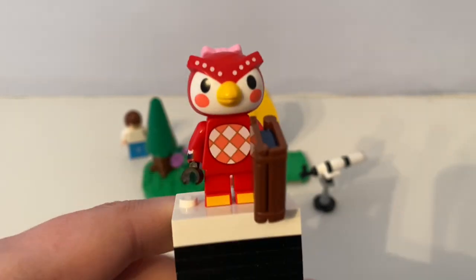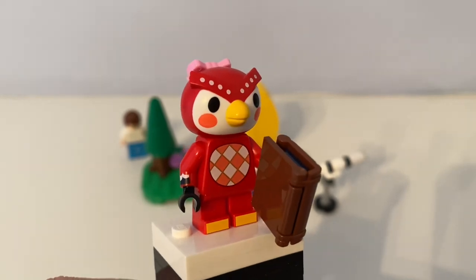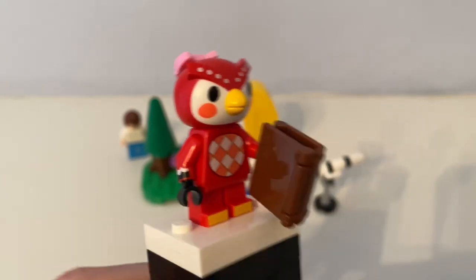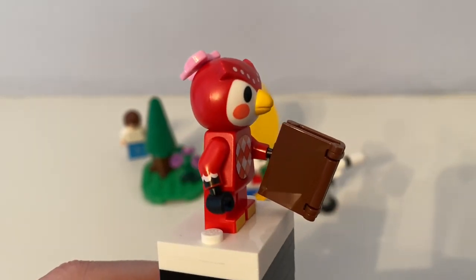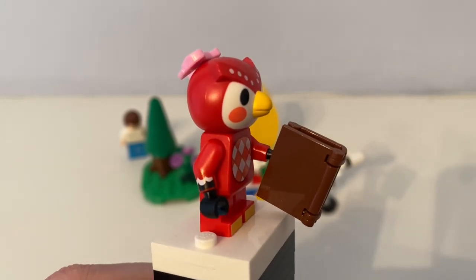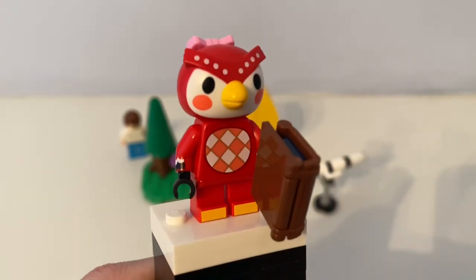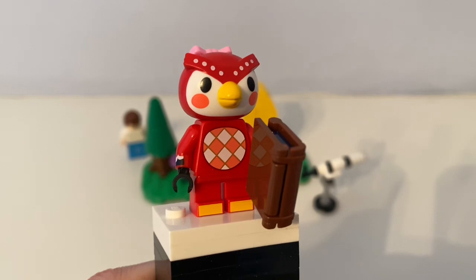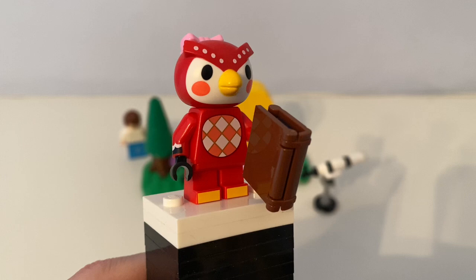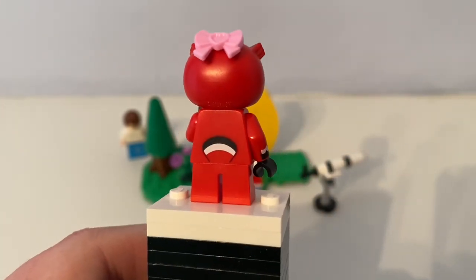And here's the single minifigure of Celeste the owl. You see, Celeste was red, and she has black and white wings. It's the printed light red and white squares on her tummy, and the back that has the printed tail.